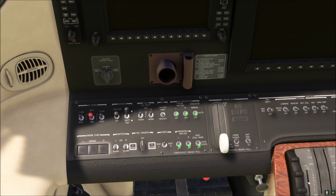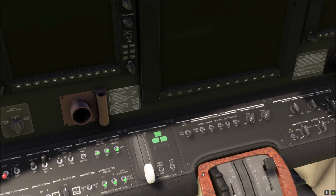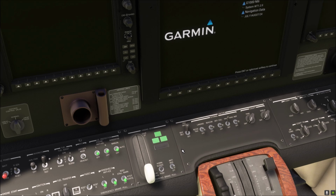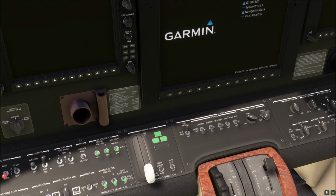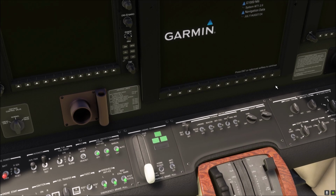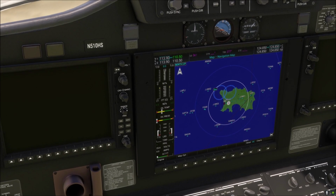So first thing to do is to get the emergency battery on. We're going to get the nav light, and we're going to get passenger signs on. And we can get some cockpit lighting. Not that we really need it today, because it seems to be summer finally. I'm going to just switch that main screen on.